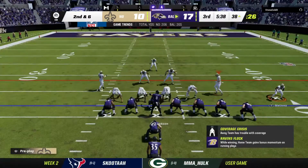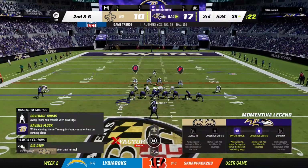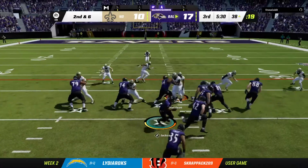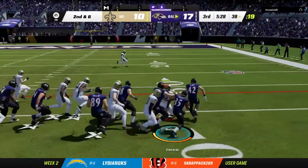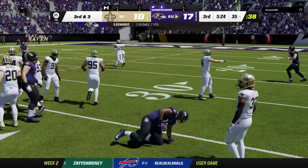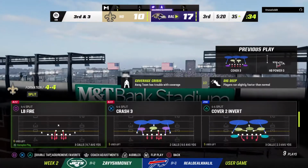Following the pickup of 4, here's 2nd and 6. Hey, middle. Hey, sit up. They run once more with Edwards. Fighting his way down to about the 35-yard line. 3 yards is half of what they needed. Now can they get the other 3 here on 3rd down?